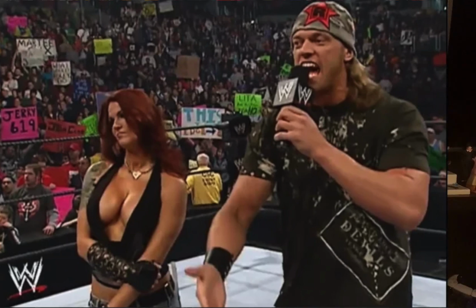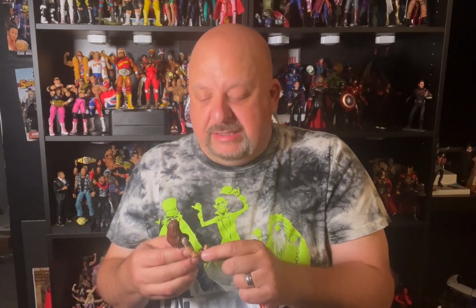I feel like Lita does not get as many figures as, obviously, a handful of characters that seemingly get two to three figures a year at least. Lita, for being a Hall of Famer, does not get the Elite or Ultimate Edition treatment as much. Certainly not the Elites as much, and she deserves an Ultimate Edition for sure.